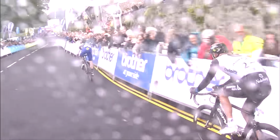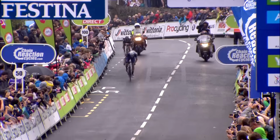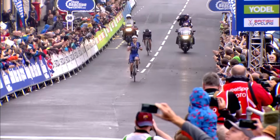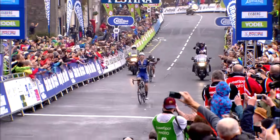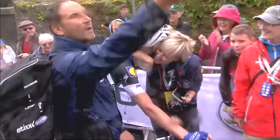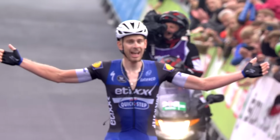But it was the 27-year-old Belgian that had the greater firepower up the tough ascent of Beast Banks to clinch the stage victory and the overall yellow jersey. He blew kisses to the crowd as he arrived on the line, but Steve Cummings with a courageous ride came in for second place. They took their chances well on the run-in after the climb of the Struggle, and there were kisses and hugs all round for the stage winner, Vermote.